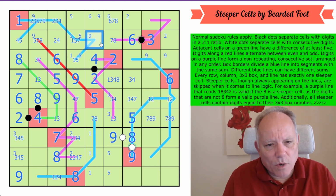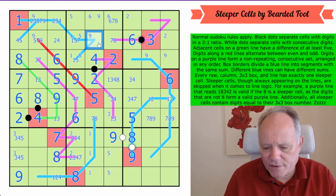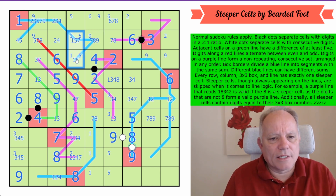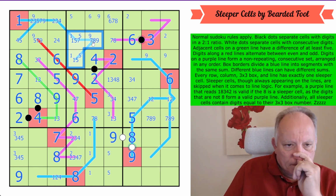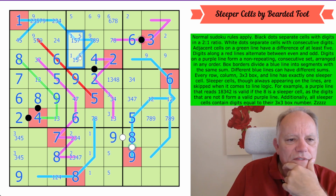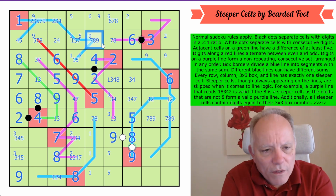This one is 1, 7, 8, or 9. No, it's not 1, because 1's in one of those. It's 7, 8, or 9. Okay, so has this got us anywhere? Answer, came there none. But 1, 5, 7. Oh, come on. Okay, come on.